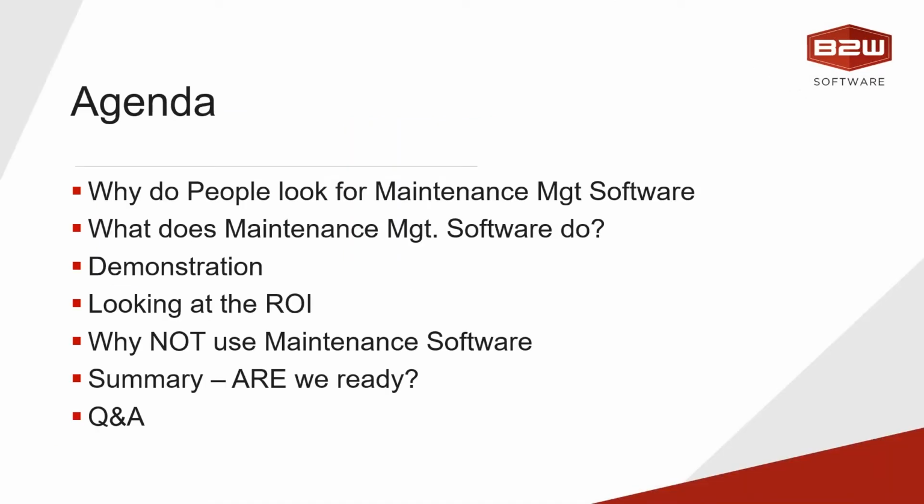So let's take a quick look at our agenda. We're going to start out by going at the beginning here. Why do people look for maintenance management software in the first place? What we'll do is we'll talk about some of the problems that people experience in their organization that drives them to the conclusion they might need maintenance management software. And then we'll look at, well, what does maintenance management software do? How do these solutions in the marketplace generally address those problems that force people to start looking in the first place? And then what we'll do is we'll leave PowerPoint and we'll go through a demonstration.